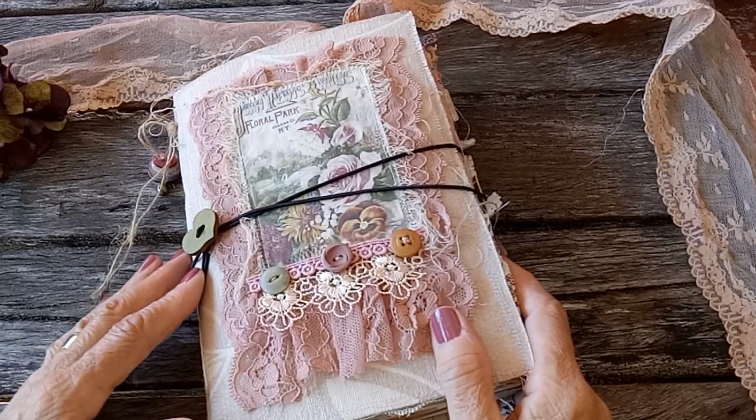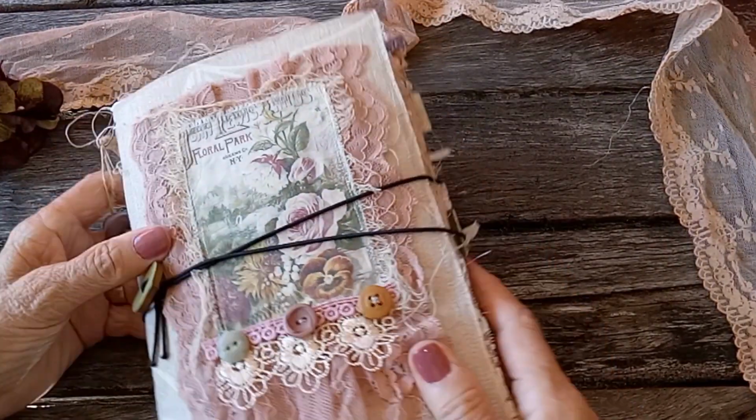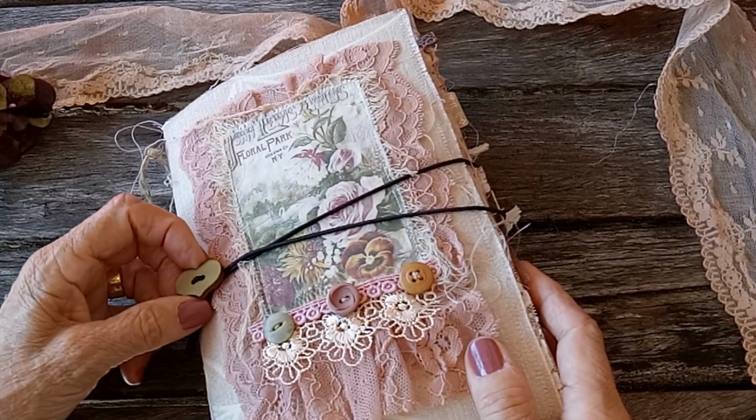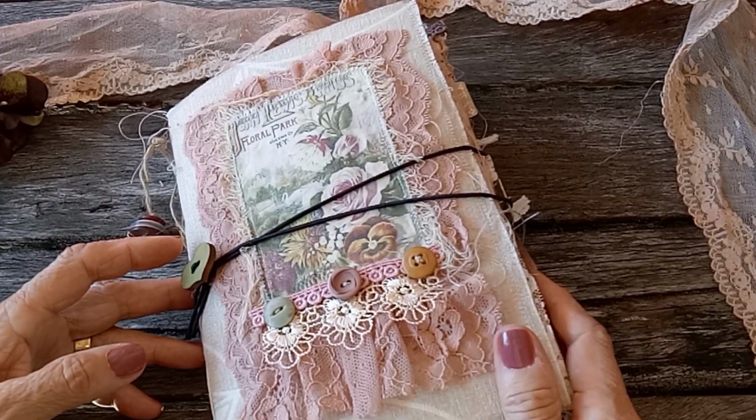I do have someone who is waiting to look at this book, and if it suits them, well and good. If not, I'll be listing it in my Etsy shop.